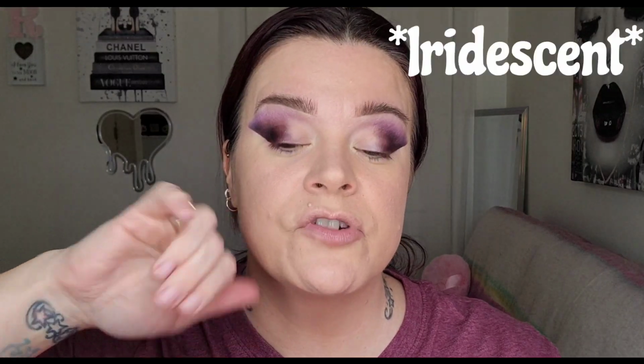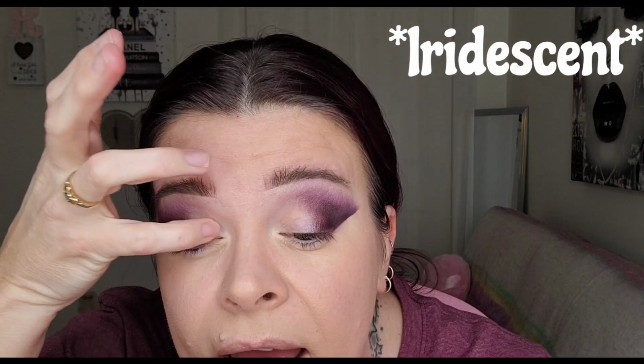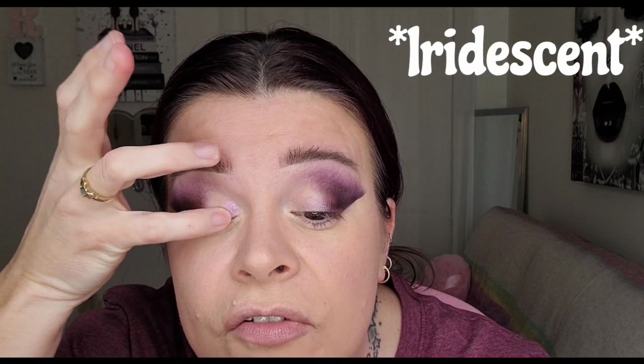I'm going to go in with my pinky, and I'm going to go into the shade right here. This is called Mina, and it's one of those beautiful translucent type shades that has a pink shift to it. I just thought it would be really, really pretty with this look. I'm popping that on the inner portion and on the actual inner corner.